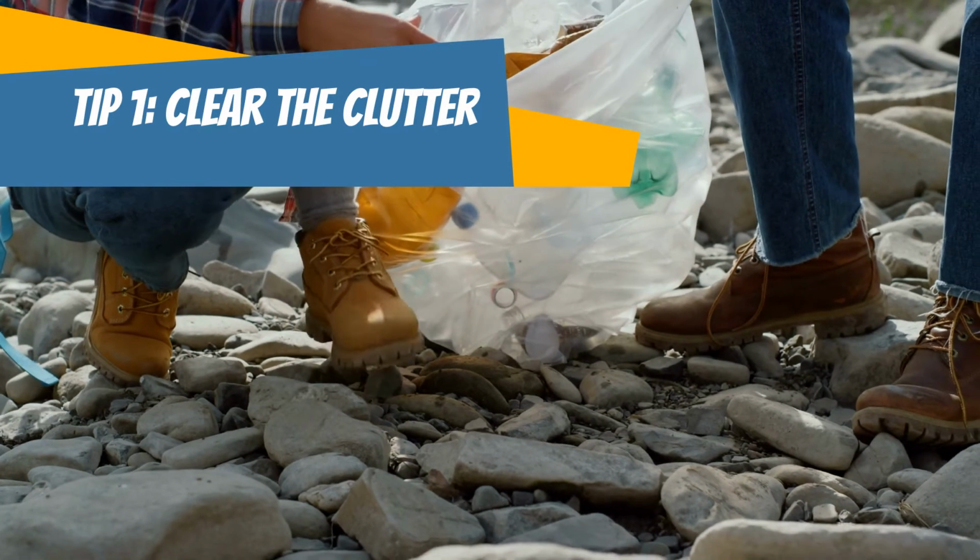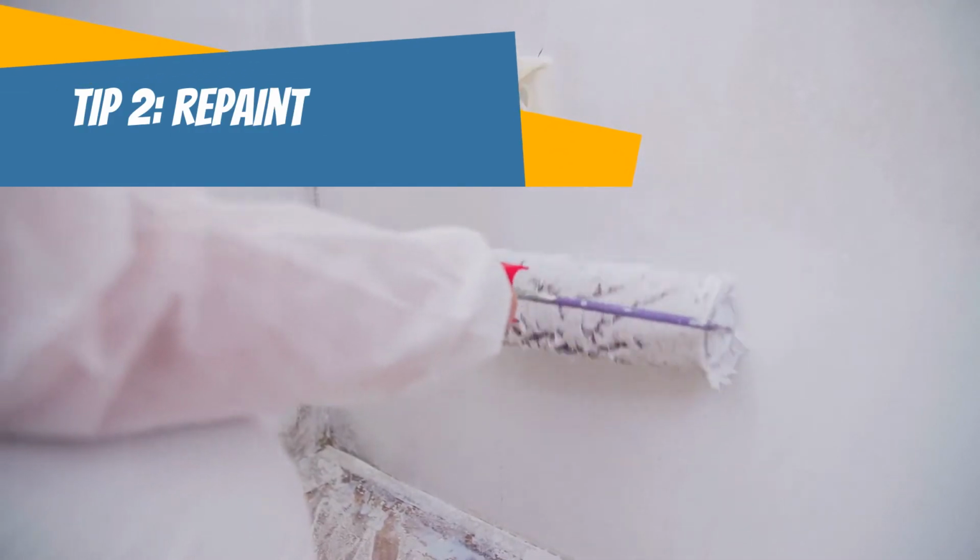Tip number 1, clear out the clutter. The first thing you need to do is clear out any unnecessary clutter from your campground. This means getting rid of old furniture, decorations, anything else taking up space. Not only will this make your campground look more appealing to potential buyers, but it will also make it easier to show them around.